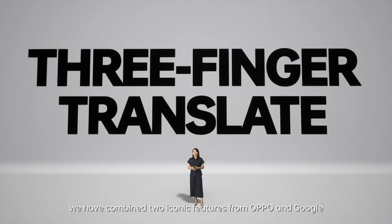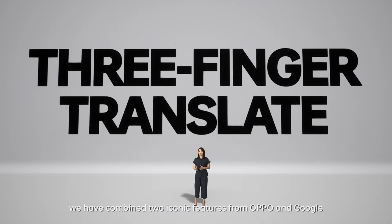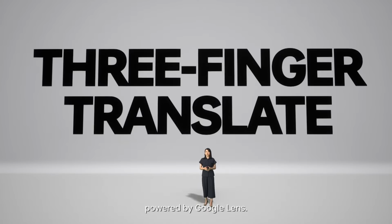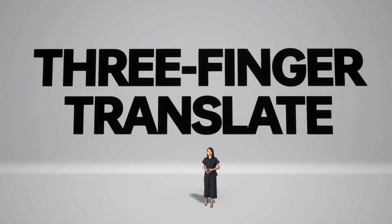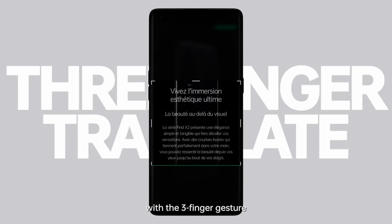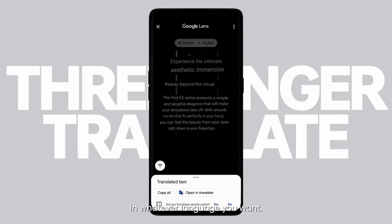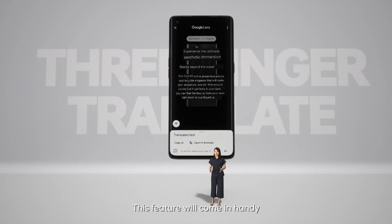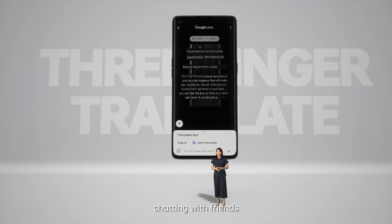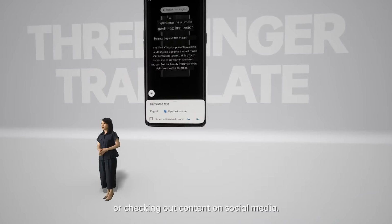This year, we have combined two iconic features from OPPO and Google and developed the three-finger translate powered by Google Lens. The moment you take a screenshot with a three-finger gesture, you can get the content in whatever language you want. This feature will come in handy whether you are reading articles, chatting with friends, or checking out content on social media.